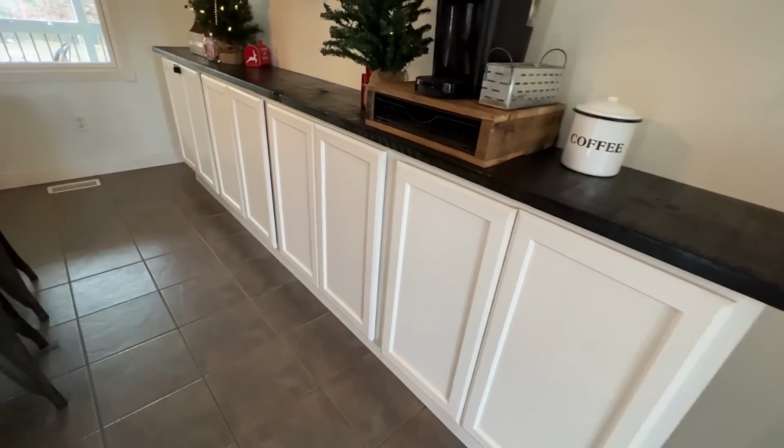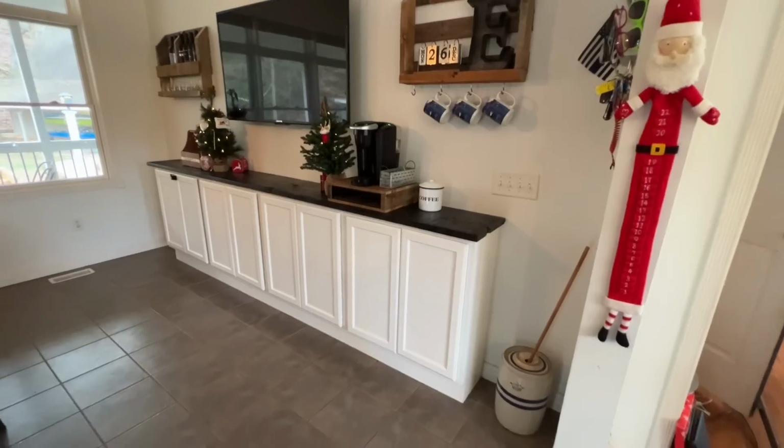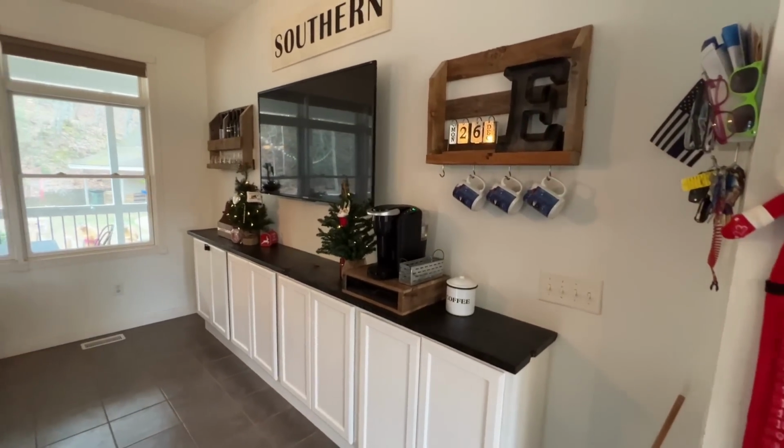Today we are in our kitchen slash dining area, I guess you would call it. A little while ago we did some cabinets in here in our dining room. I got you a picture of it here, and they're awesome. Storage is key in our house. We have a lot of people, a lot of stuff, so definitely storage is number one priority.